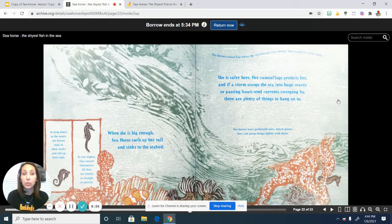And if a storm scoops the sea into huge waves or passing boats send currents sweeping by, there are plenty of things to hang on to. It says seahorses cannot live where the currents are very strong. They would be swept away. Seahorses have prehensile tails, which means they can grasp things tightly with them. So like how we can grasp with our fingers.